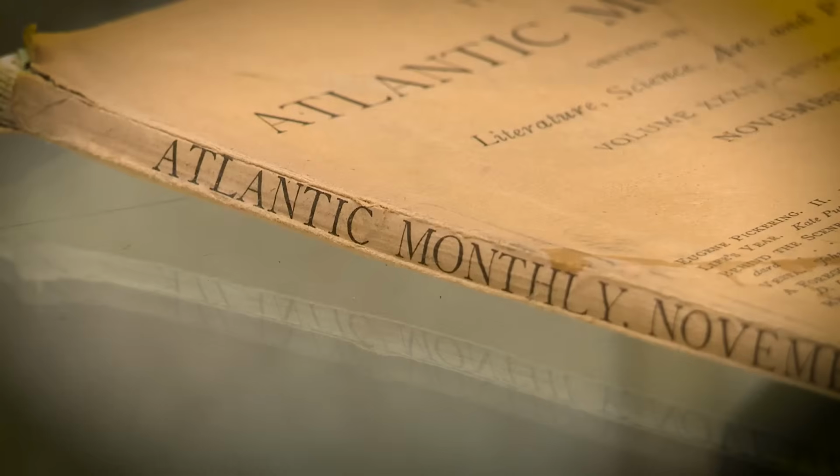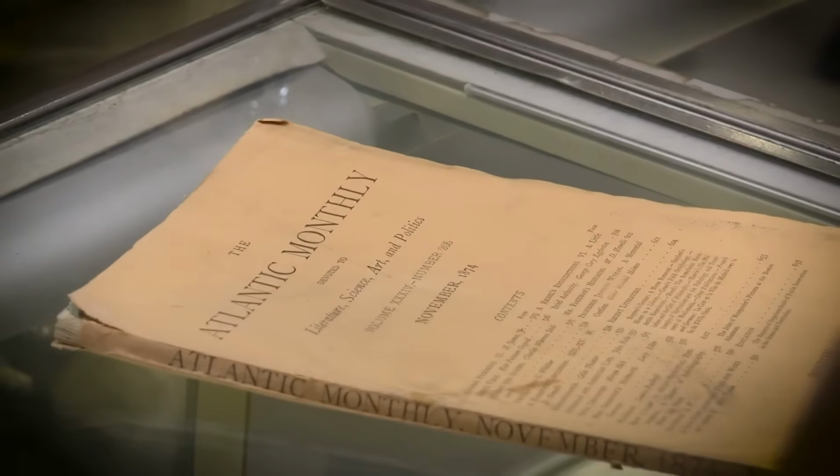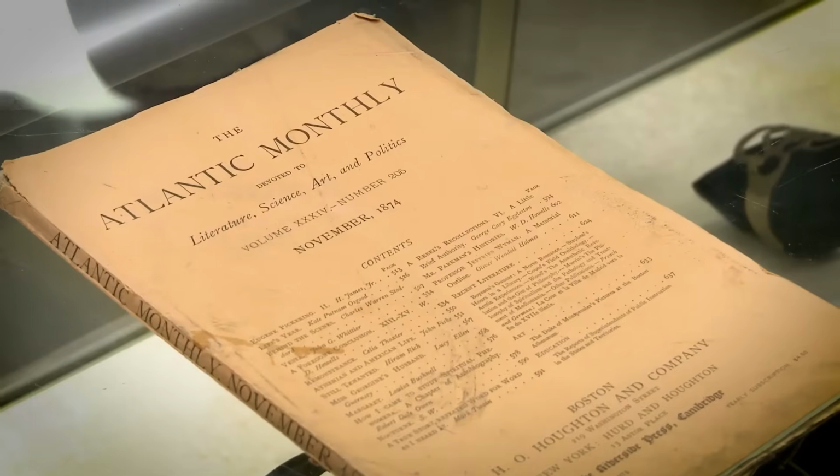The seller claims this was one of the first published works by Mark Twain. That is a bold claim. He pointed out a monologue by a real slave that was written in the magazine. The seller definitely had Rick's curiosity. Now he has Rick's full attention.